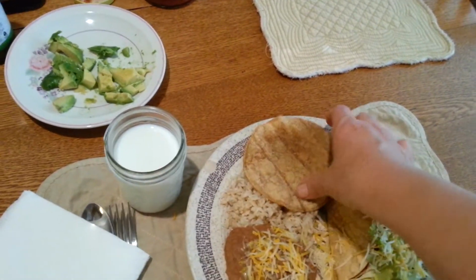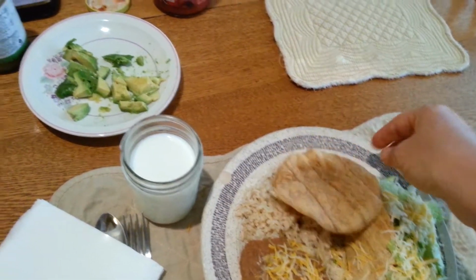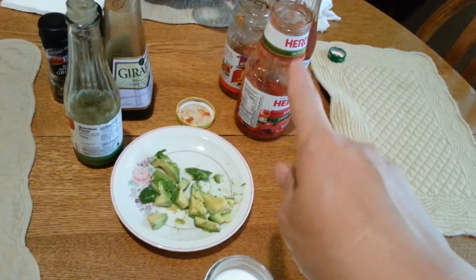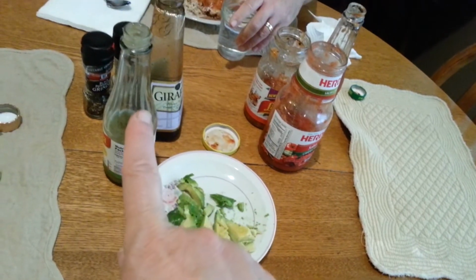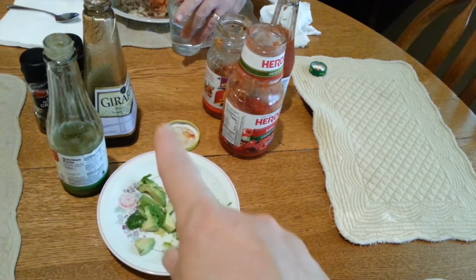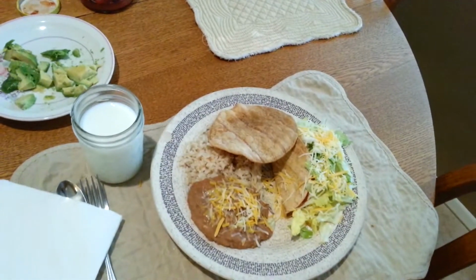And we have brown rice and refried beans with some cheese on top, and I have my chip. We have avocado with it, Herdez salsa, the La Victoria mango habanero salsa, green taco sauce, red taco sauce, and some balsamic vinaigrette dressing to put on the taco. And that's what's for dinner tonight.